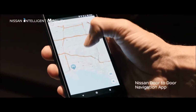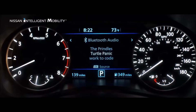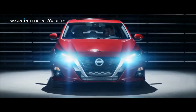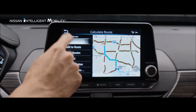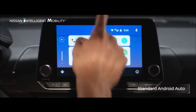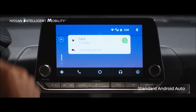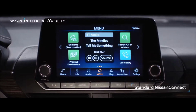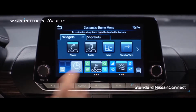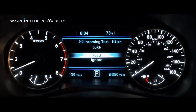Your directions? The track you were playing? They're ready and waiting too. With Nissan door-to-door navigation, you can send your route to your Altima. No more retyping. While your compatible smartphone keeps you connected with texts and more. And with standard Nissan Connect, you've got more info at your fingertips, including a customizable home screen. Your day has never felt so seamless.